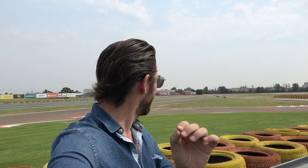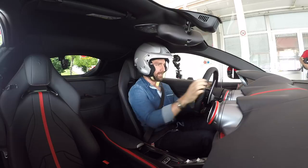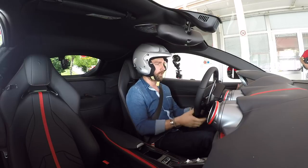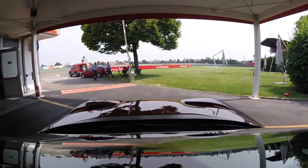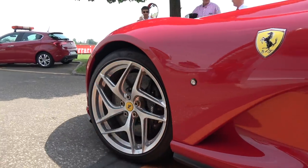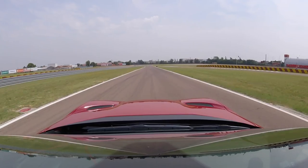Certainly sounds amazing. Okay. Silly helmet aside, monumental moment of significance to be driving the very latest V12 from Ferrari in the motherland at Fiorano on track. Let's just see what it's all about.